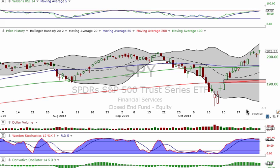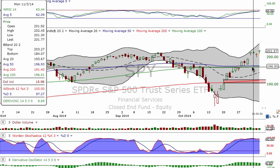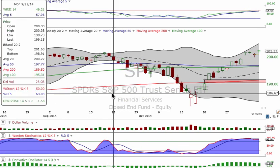Getting toppy, everybody knows it. It's going to need a break and come down to our 190 area to make a higher low. If not, it's just going to come to, this one first. But we've been going over this for days, so keep an eye on SPY because it's getting ready to roll over a little bit. All right, let's take a look at PCLN.